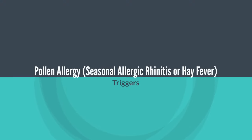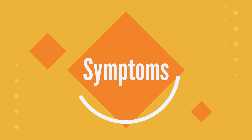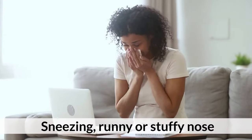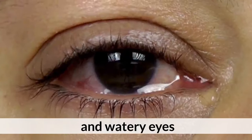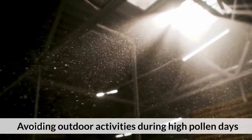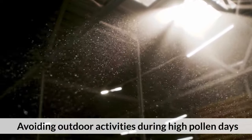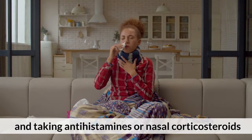1. Pollen allergy. Seasonal allergic rhinitis or hay fever. Triggers: pollen from trees, grasses, and weeds. Symptoms: sneezing, runny or stuffy nose, itchy eyes, nose and throat, and watery eyes. Management: avoiding outdoor activities during high pollen days, using air purifiers, and taking antihistamines or nasal corticosteroids.